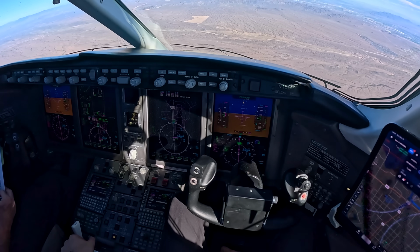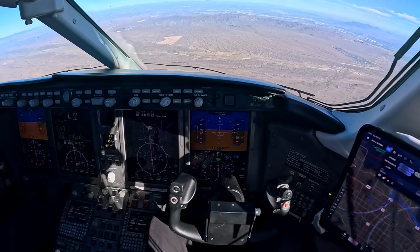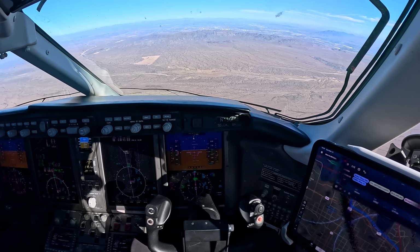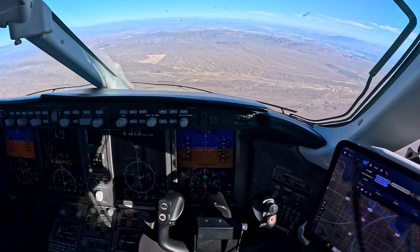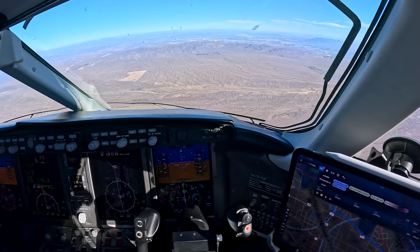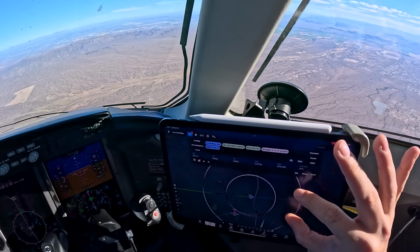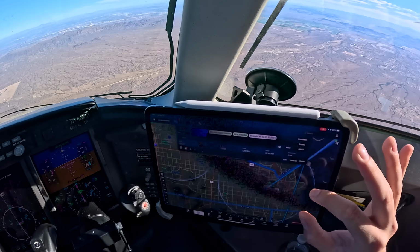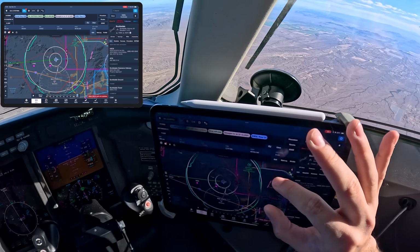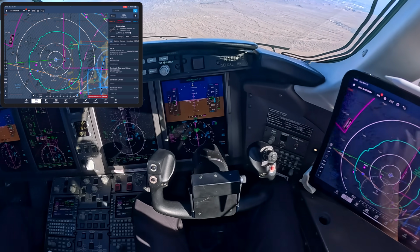November 247 Quebec, cross Tyrone, maintain 9 or south. Okay, cross Tyrone, 9 or south, 47 Quebec. Albuquerque Center, 5550 Quebec, checking in, level 9 or south. 5550 Quebec, Albuquerque Center, Phoenix altimeter 2996. 2996, 50 Quebec. West Coast 33, so I maintain level 240.